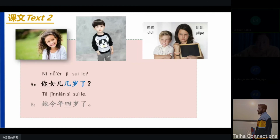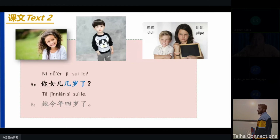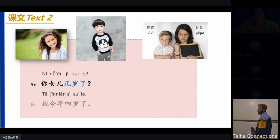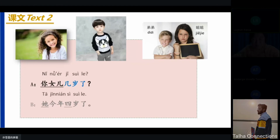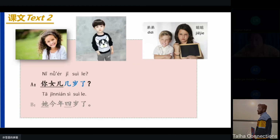You want to say 4 years old, right? But 4 years, 4岁. Remember, that's the number 4. Okay, we got it. 他今年2岁了。Very good. And another version is 我的弟弟4岁了。Great. Okay, very good.